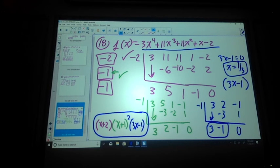Does this agree with what our graph looks like? Should we have a bounce in there? Do you understand why the bounce is in there? Which thing up there is making the bounce? The squared, the x plus 1 quantity squared, is why the bounce happens. What would happen if it was x plus 1 raised to the 3rd? It'd be a wiggle. So it's not going to go straight through. It's going to have a little woo.